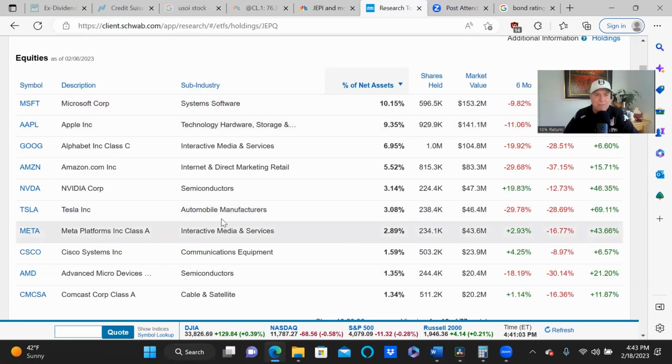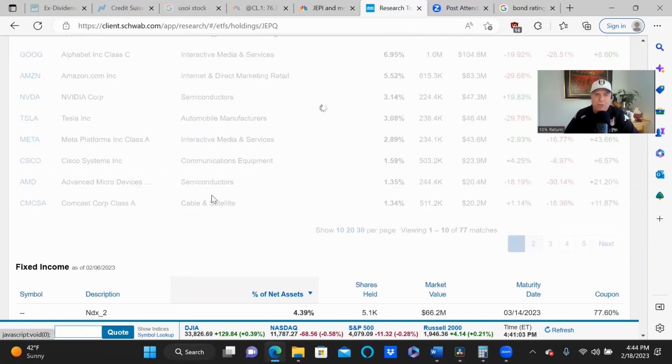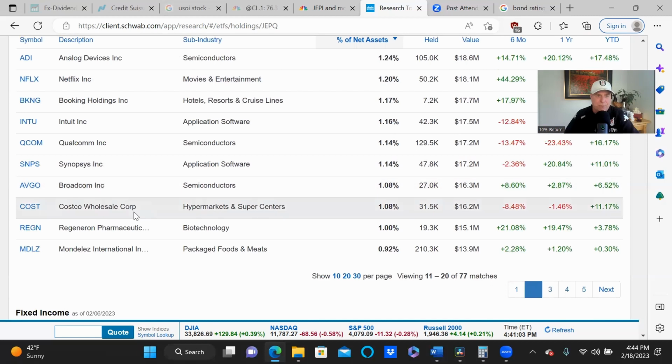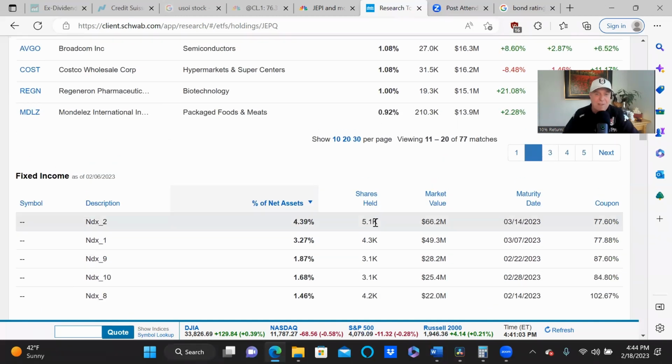So he is actively managing this, but it does seem to hold pretty true to the NASDAQ in general. It appears it's got 77 holdings. On the second page, we would have Analog Devices, Netflix, Booking, Intuit, Qualcomm, Synopsys, Broadcom, Costco. It does have, like we said, some covered call holdings against the triple Qs. It's only got 5, meaning he's actually kind of bullish. He doesn't want to sell a lot of calls right now against the NASDAQ.